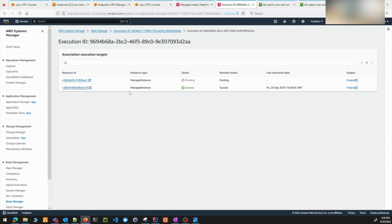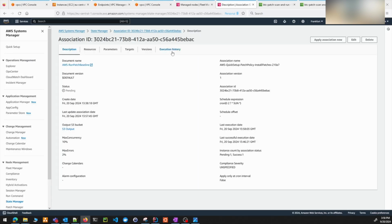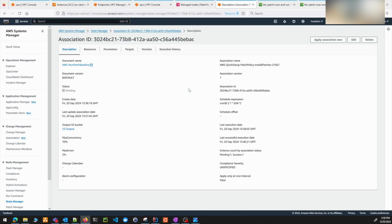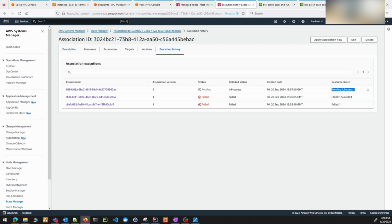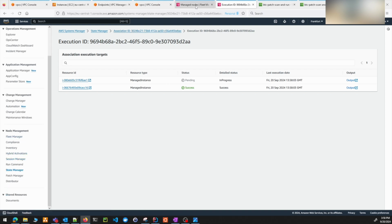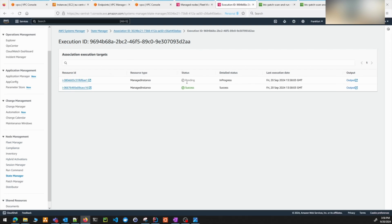And you see here the first managed instance is already successful. I will wait for a couple of seconds for the second one to be successful, that is the isolated instance, and it is still pending. Let's wait. I will click here and there because I cannot wait for so long. In the Fleet Manager it is showing up, and it is still in progress. Yeah, now it is a success. So this is my isolated instance and it is a success.